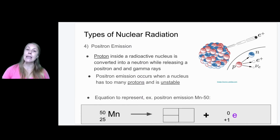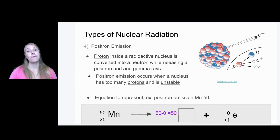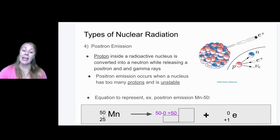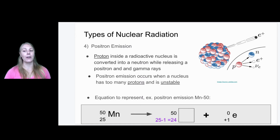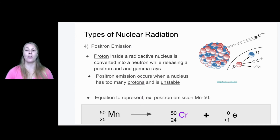And we still have E to show it is the positive form of the electron. Now again, we're trying to balance out our mass numbers on left and right. So if I have 50 on the left, 0 on the right, that gives me 50 as my new mass number. If I have 25 on the left and 1 on the right, then I subtract 25 minus 1, and I get 24. Atomic number 24 on the periodic table is chromium. All right, and there's our balanced equation.